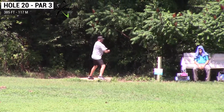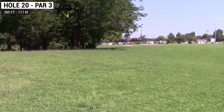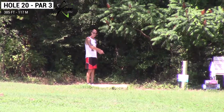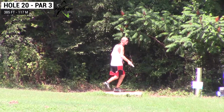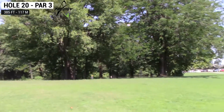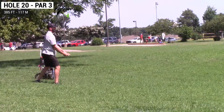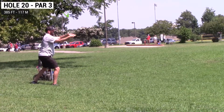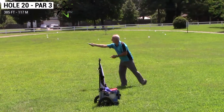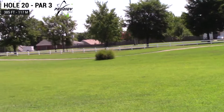He's about pin high. And Shannon fading out short. And Gary with a similar result to Shannon, a little bit closer. Dropping it up there for a par was Shannon. Chris taking a good run at it.